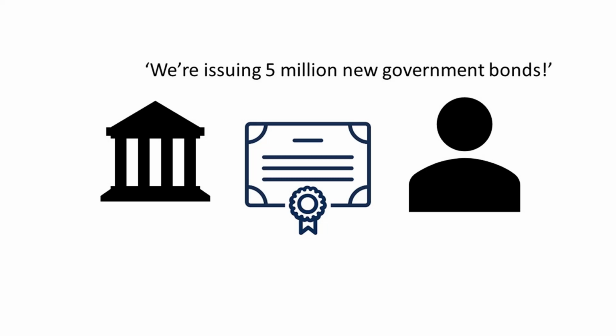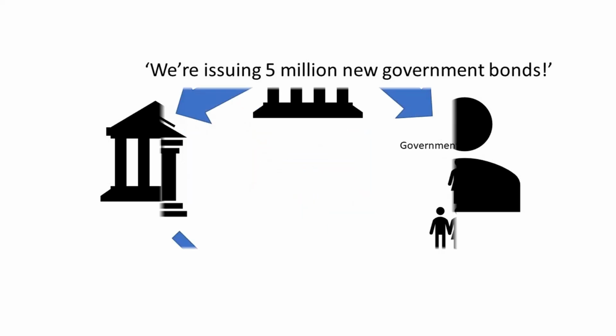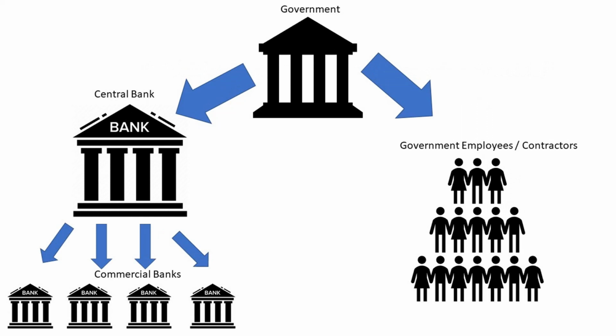The government then takes this money and does one of two things with it. Either, number one, it uses it to pay its own employees, or number two, it hands it to the central bank, who in turn parcel it out to all the private banks to issue as loan money. Actually, in reality, the money starts with the central bank and never actually makes it to the government in order to be handed back to them. So actually, we can turn this arrow around.